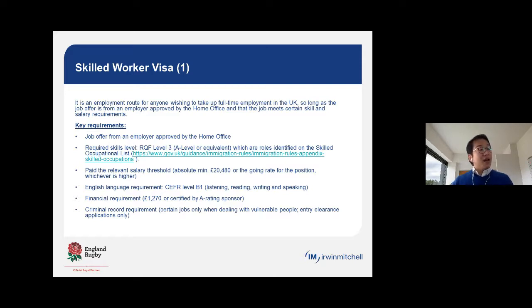In addition, the applicant must also demonstrate that they meet the English language and also financial requirements. The last requirement, the criminal record requirement, is only relevant to certain jobs that involve dealing with vulnerable people, such as health professionals and doctors, nurses, social workers, teachers, and so on and so forth. Next slide, please.